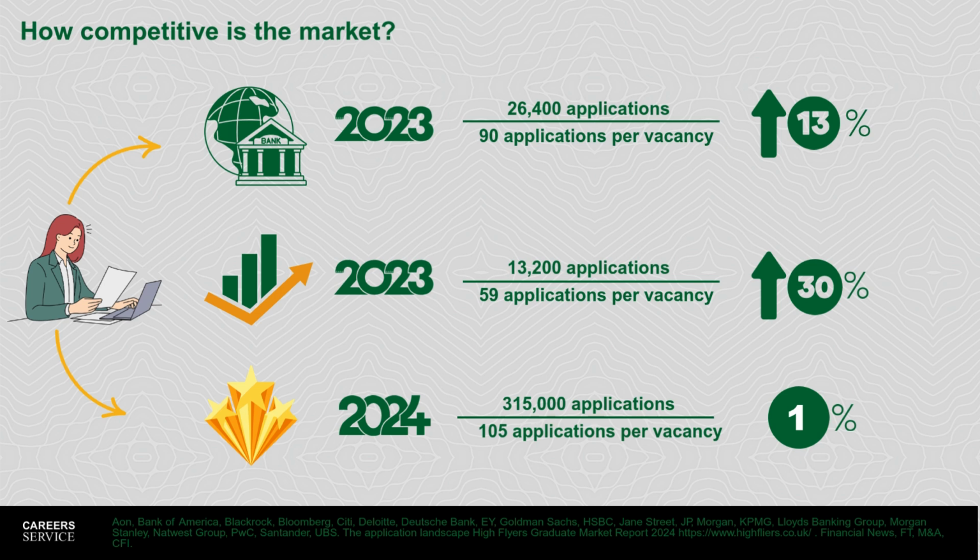It's also very important to realise the competitive nature of entering into this sector. It is essentially one of the most, if not the most, competitive graduate landscapes for recruitment across the UK, US, and globally. There are a few figures on screen that are representative of investment banks and commercial banks. What you can see here is that across the years, there are thousands and thousands of applications to each firm, and of course, much fewer opportunities available than the number of applicants.